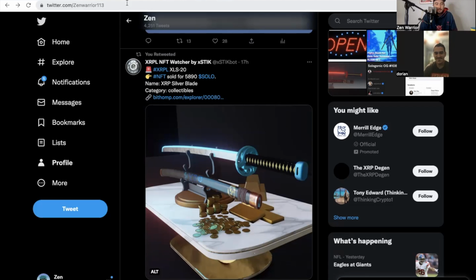Let's switch up the subject real quick. So what got you into this whole universe of XRP and crypto? How did you get started with getting involved?